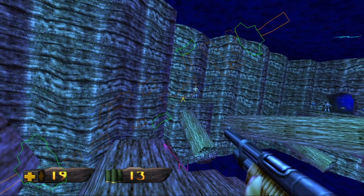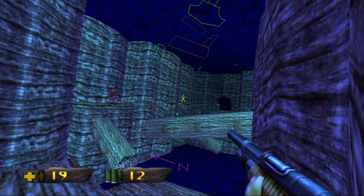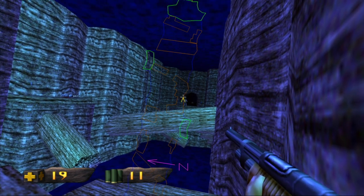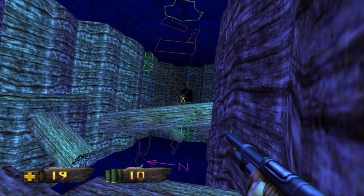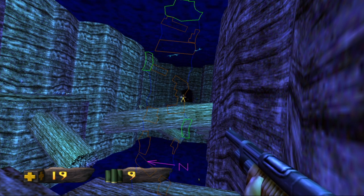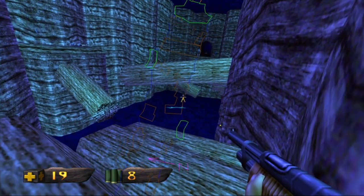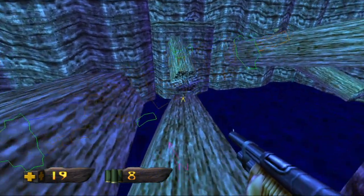Oh, there's more dudes. Here's a dude. Not anymore. You were a dude. You were all dudes. I feel like I'm wasting shells on this dude. Yeah, I'm not hitting him from here. I got one hit in on him at one point.